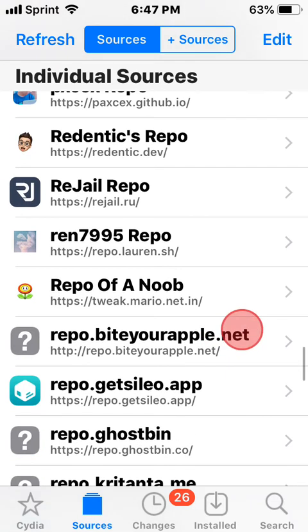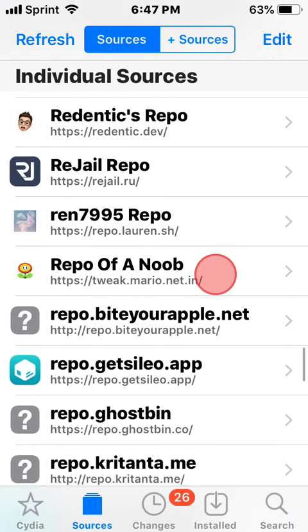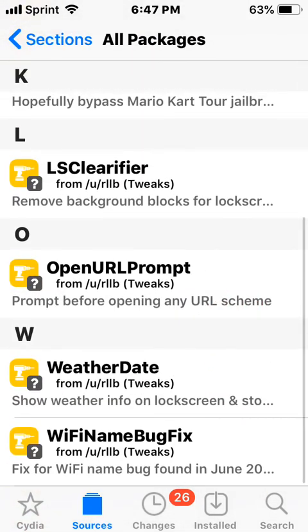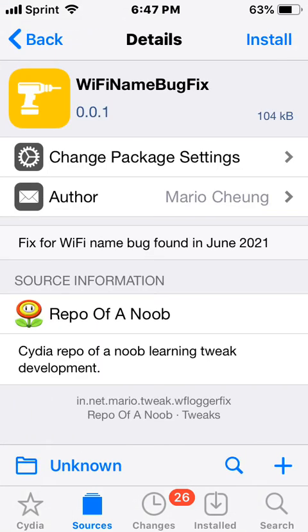If you're looking for a fix and you're jailbroken, you can go to Cydia and add this repo right here, tweak.mario.net.in, then open the repo, go to all packages, and scroll down. There's the Wi-Fi name bug fix, for the Wi-Fi name bug found in June 2021. That's when it was found; right now it's July 2021. You can download this package, and that should fix the issue.